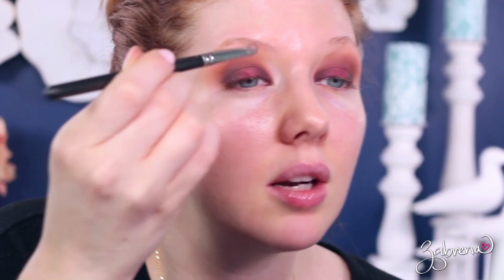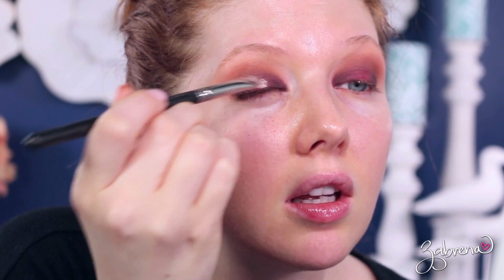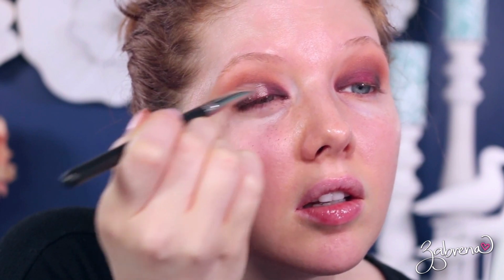And I'm not really feeling that lid color. So what I'm going to do is go back with the shade Tonic, one at the very top of the palette here. And I'm going to apply that wet on the middle of the lid. Okay, I like that a lot better. Okay, we saved the look.